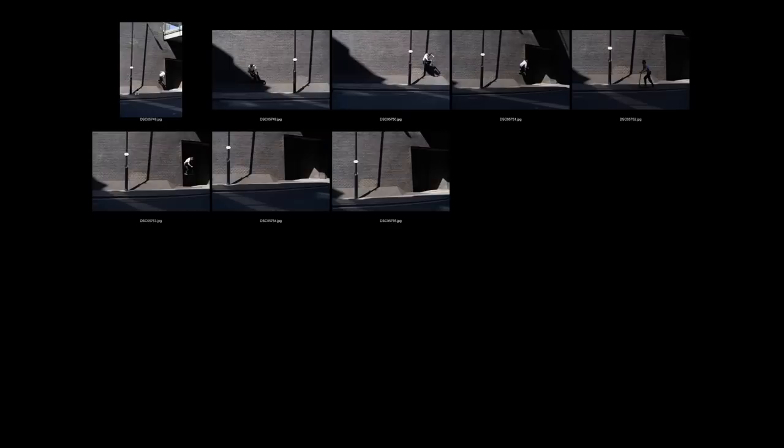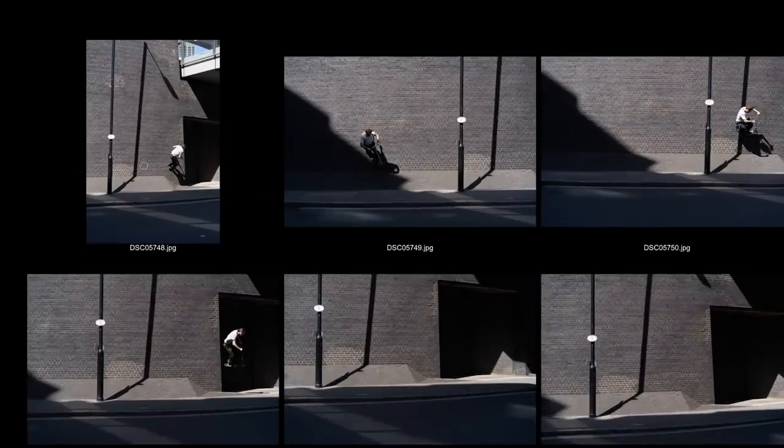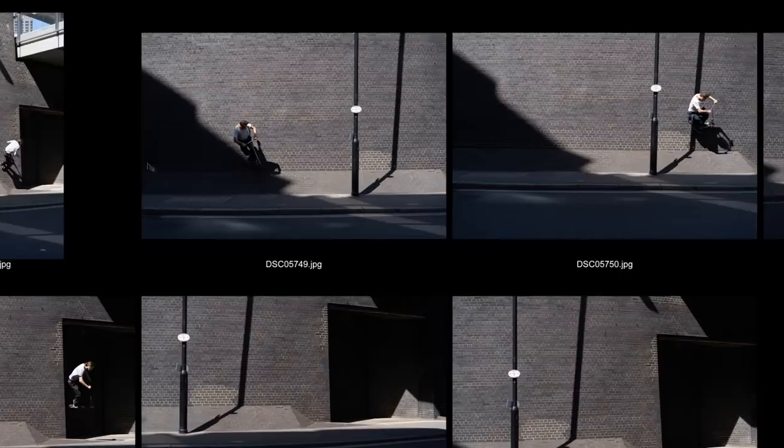I'd actually given up shooting at this point and gone across the museum over the road. There's a Pret on the corner and I grabbed a salad and was having a bit of lunch. And then these guys came in and started ramping up the wall opposite on their scooters. And so I scoffed down the rest of my salad and ran outside and started taking photographs as they were ramping up the side of this wall and using some of these lines and shadows and trying to catch them at particular moments.